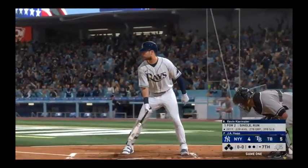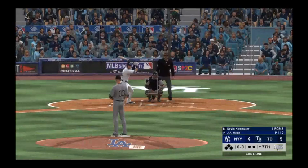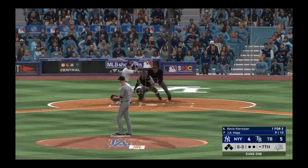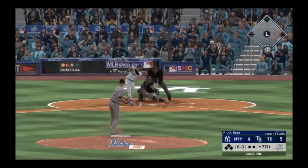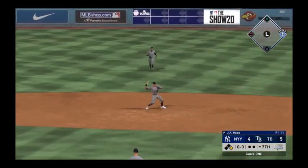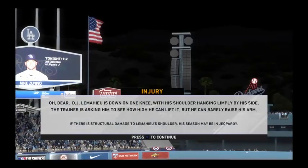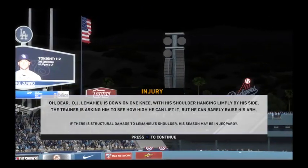Last half of the seventh here. And at the plate will be the speedy outfielder, Kevin Kiermaier. First pitch coming. Here it is. Sent on the ground out to second. Diving effort as it's off his glove. And he'll make it to first easily on what will almost certainly be ruled an infield single.